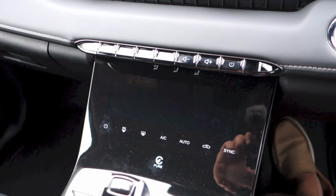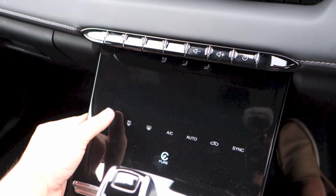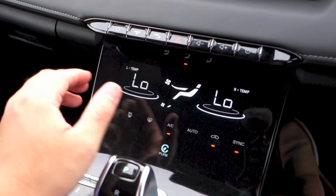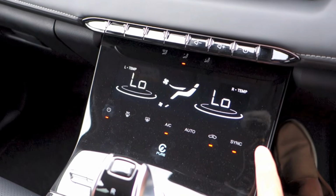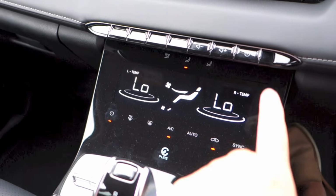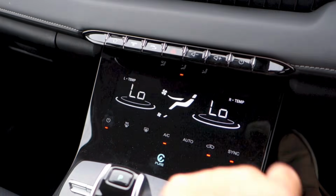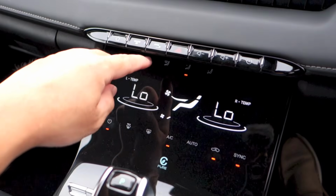Dual zone automatic climate control system, on off, front and rear defrost, air conditioning, automatic mode, recirculation. Sync means if you have it turned on, the driver's side will control the temperature for both sides, but if you turn it off, each side will have their individual temperature controls.